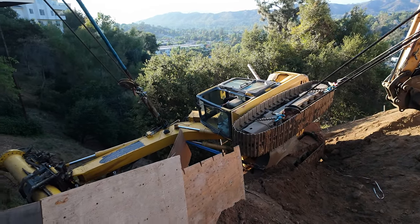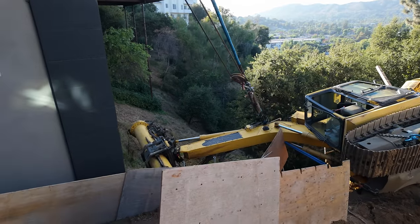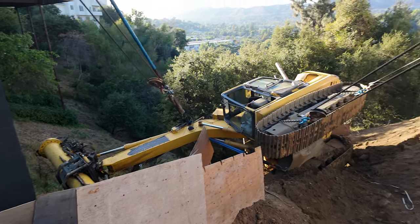There's poison oak down there, by the way. The neighbors were yelling at me to watch out for the poison oak, so good on them.